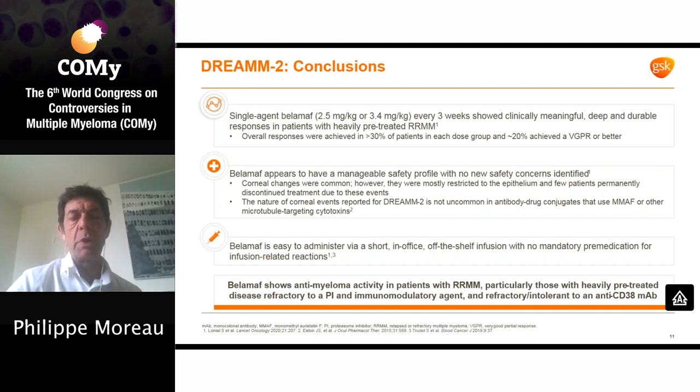Belamaf appears to have a manageable safety profile with no new safety concerns identified after the enrollment of patients into the DREAM 1 and the DREAM 2 study. Obviously, the ocular toxicity that is quite common has to be carefully assessed, but we know that it can resolve in the majority of the cases, and we can dose reduce the patients if we want, if a specific patient is responding to belamaf. So belamaf is easy to administer via a short off-the-shelf infusion with no mandatory pre-medication, as I mentioned previously.